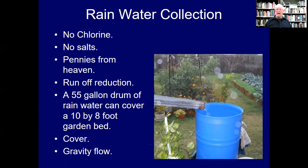Now, when I collect this, I cover it for mosquitoes, and these containers are set up high on some blocks so that I can siphon it out to where I want it. I don't want to have to tote it. I'm getting older.